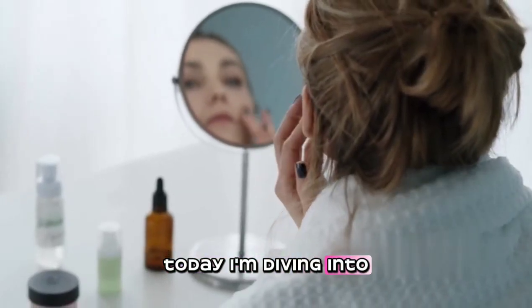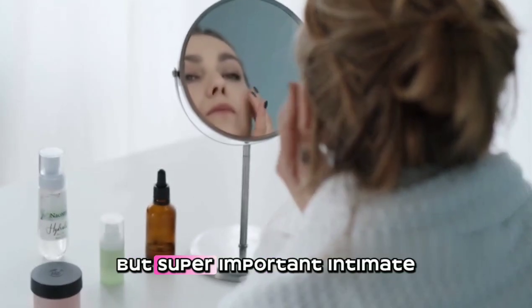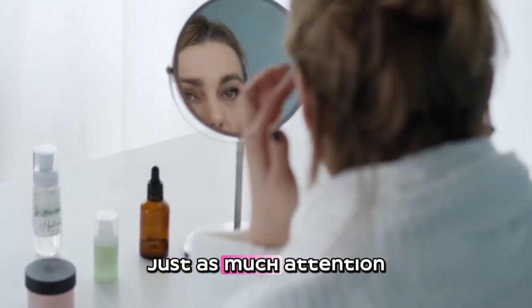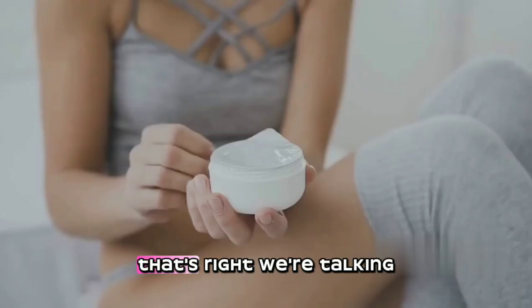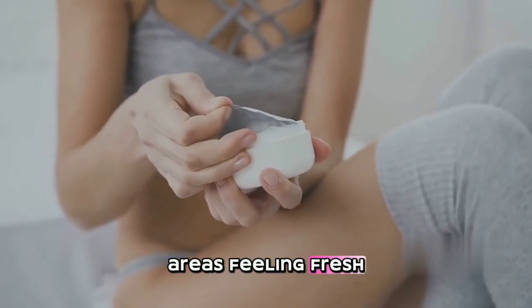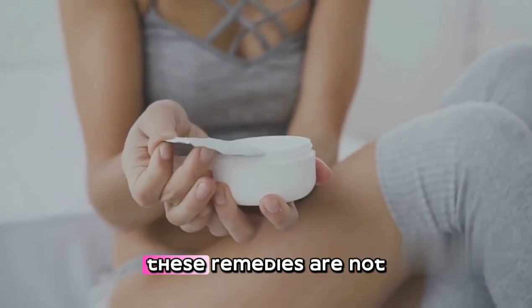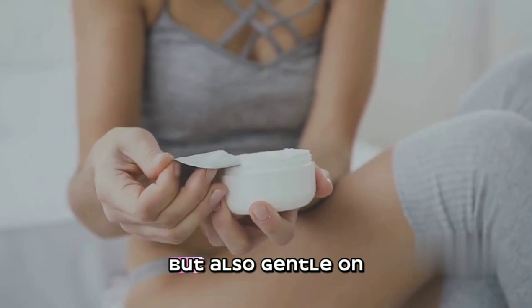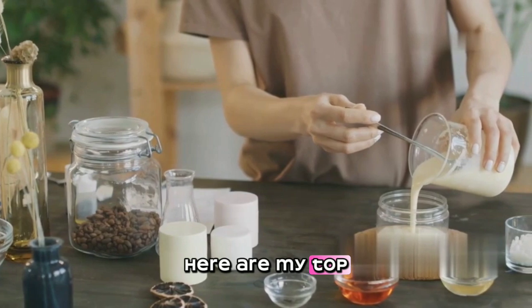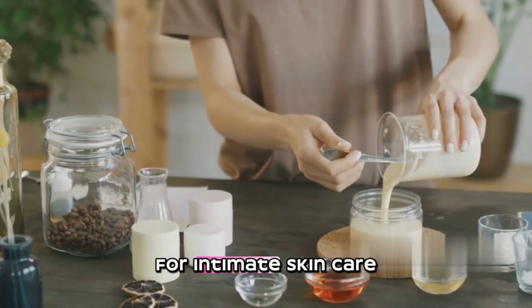Today I'm diving into a topic that's often overlooked but super important: intimate skincare. It's an area that deserves just as much attention as the rest of your body. That's right, we're talking about natural remedies to keep your intimate areas feeling fresh, healthy, and comfortable. These remedies are not only effective but also gentle on your skin. So, without further ado, here are my top 5 natural remedies for intimate skincare.